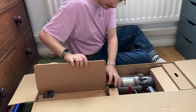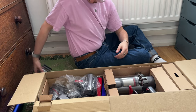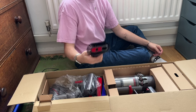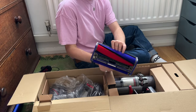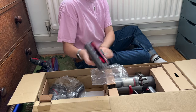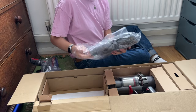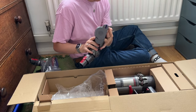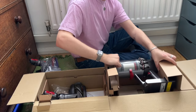Underneath here we have a lot of accessories. So, crevice tool, some sort of mount. We have the plug. We have the upholstery attachment. We have the roller head, which I think is for hard floors. We have the motorized brush tool, which is good for stairs or cars. And finally, we have the main brush head. Now, all these parts to me look brand new, so I wonder if that's part of the refurbished thing, that they give you new parts to go with the actual vacuum.